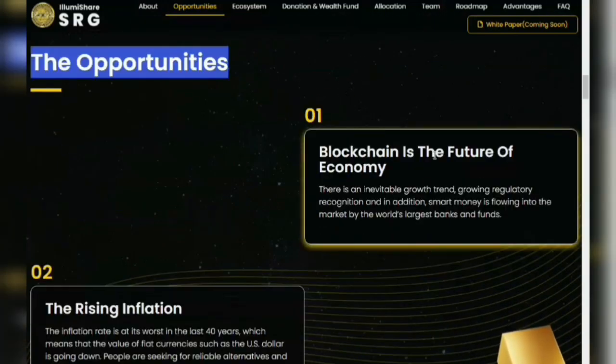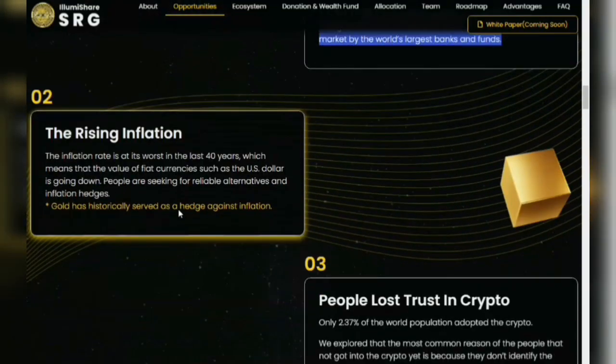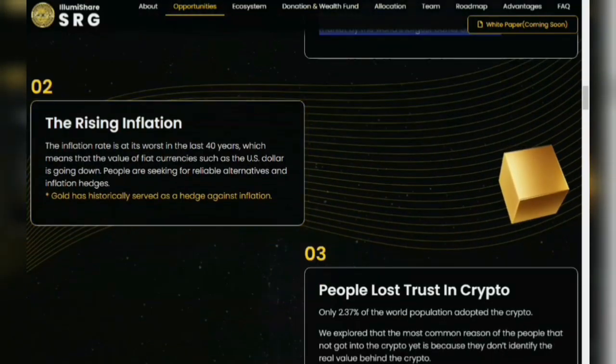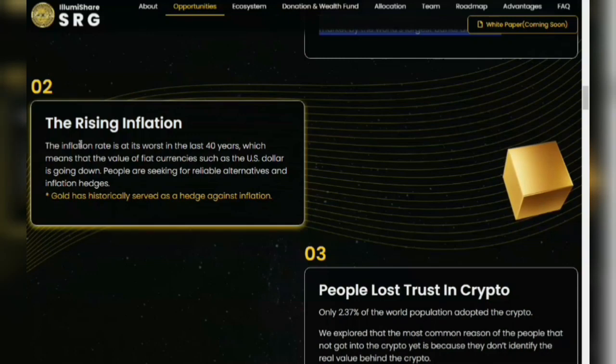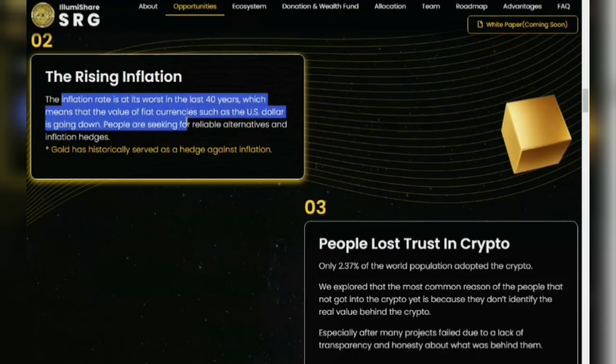Now some of the opportunities you should be seeing is that blockchain is the future of the economy. So there's an inevitable growth trend, growing regulatory recognition. In addition, smart money is flowing into the market by the world's largest banks and funds. Now there's rising inflation that is currently eating up the world. The inflation rate is at its worst in the last 40 years, which means that the value of fiat currencies such as the US dollar is going down.